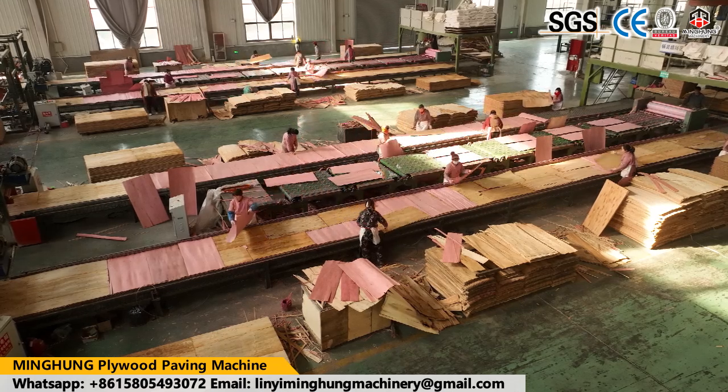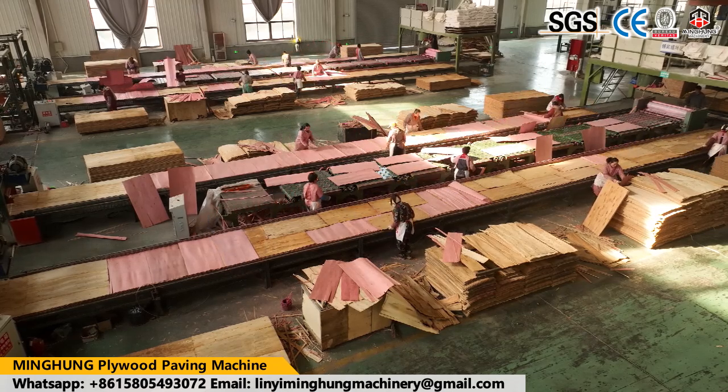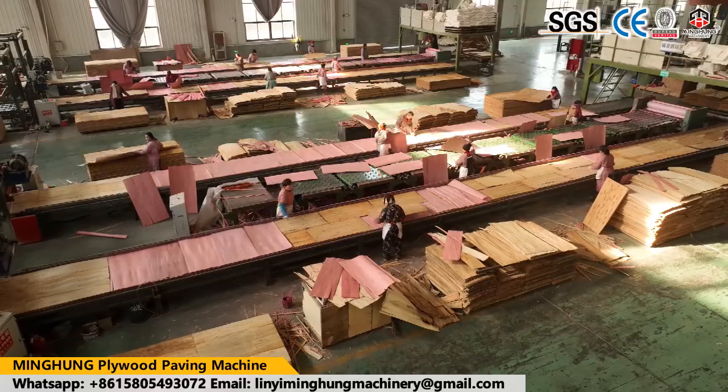Its standard size is 4 feet and 8 feet. Also, we can customize. The related machines are the wood debarker and veneer stacker. For keeping veneer quality good, we focus on each production step.